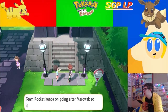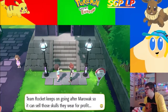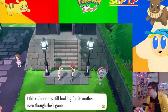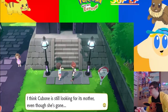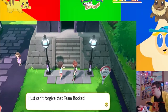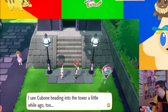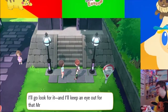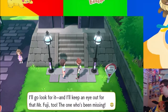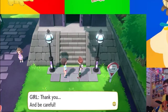That's right. Team Rocket keeps on going after Marowak so it can sell those skulls they were wearing for profit. I think Cubone is still looking for its mother, even though she's gone. I just can't forgive that Team Rocket. Me neither. I saw Cubone heading into the tower little while ago, too. I'll go look for it. And I'll keep an eye out for that Mr. Fuji, too. The one who's been missing. Thank you, and be careful.